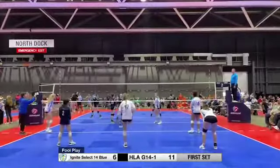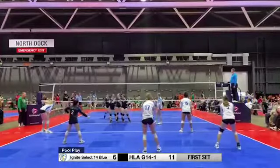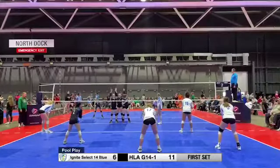So Ignite offense looking a little better now from when they started. Able to get a little better attacks.